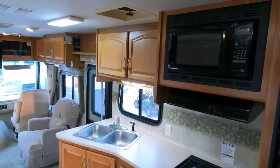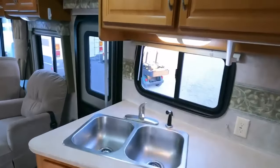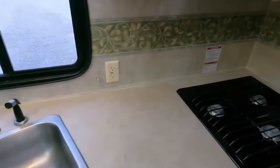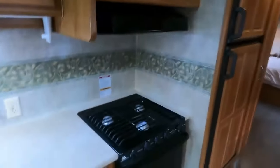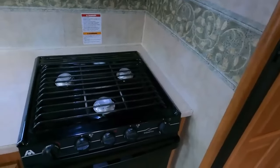Double 13,500 BTU ducted roof airs. Both are blowing icicles because we're having kind of a warm spell today. It's like 74 degrees. So I actually got both airs on. It feels great. Of course, I do miss that cooler weather. It'll be back, you know it.